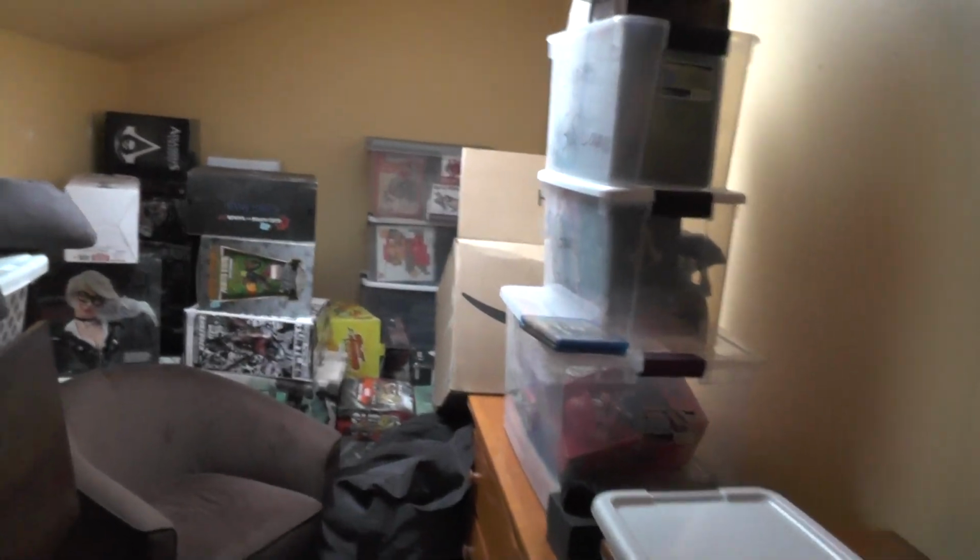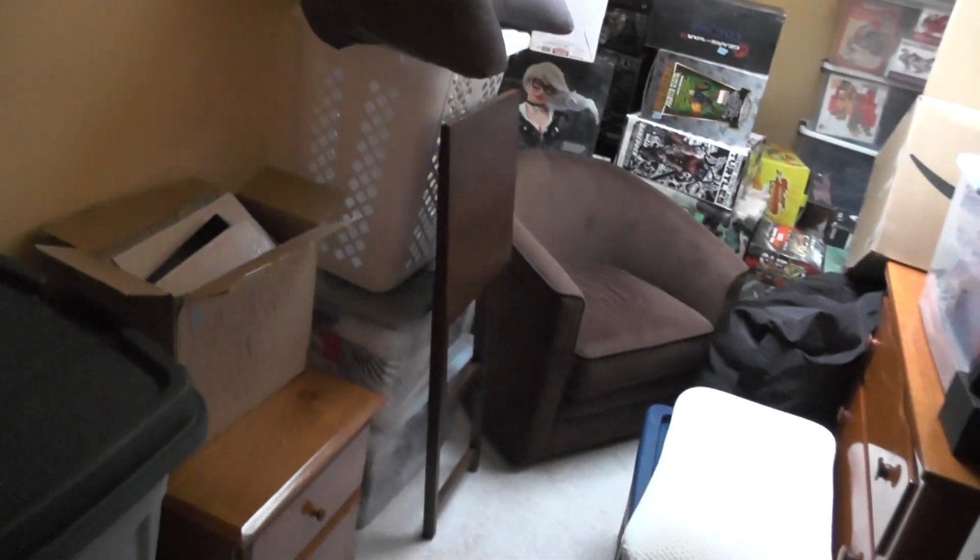Okay, so this is the first time you guys have actually seen me walk in here and take a look around. This is our storage nook that comes off of our bedroom. This is the bedroom right here, as you can see, and from the bedroom, you just have this right here. Boom. And really, we have done nothing with it.